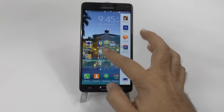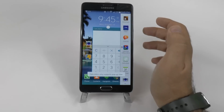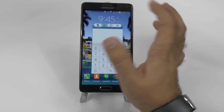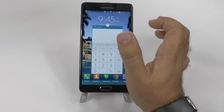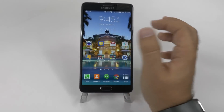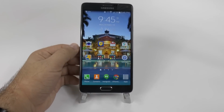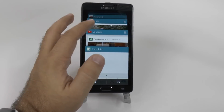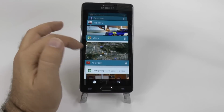So if I want to open up a calculator, I can just open it up very easily in a pop-up window. Very simple and easy, and then you even have an icon that floats around. But what about an app like Camera, which normally comes in full screen, or an app in general?